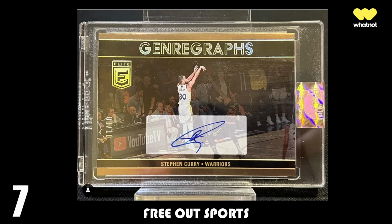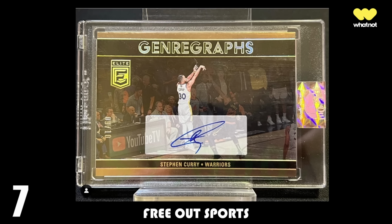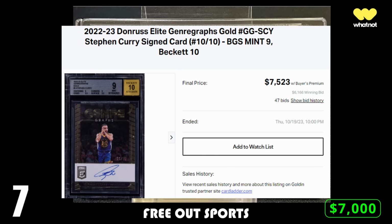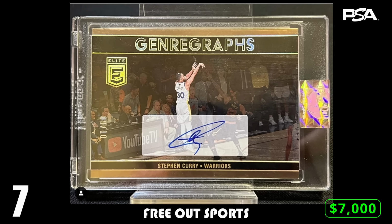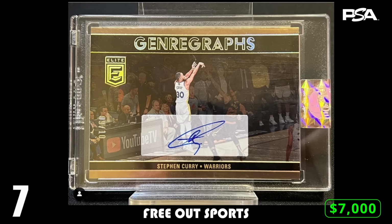Woohoo! This is the Stephen Curry John Graff's Gold Auto number 9 out of 10, and I have this at an estimated $7,000, which is about $500 less than what last year's version of this card sold for back in October on Golden. I think the vertical design will be preferred by collectors, but if you look closely on this card, the image features Curry shooting over Cleveland Cavaliers' LeBron James.